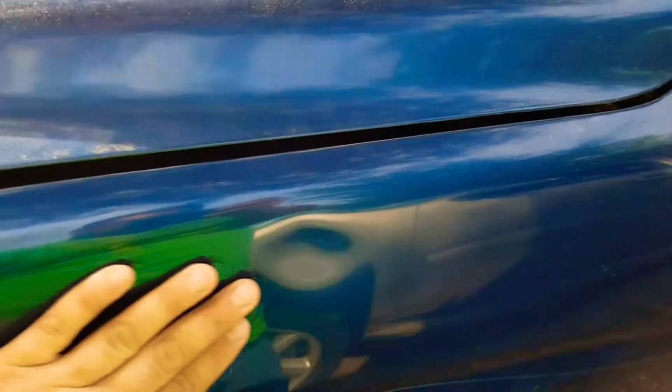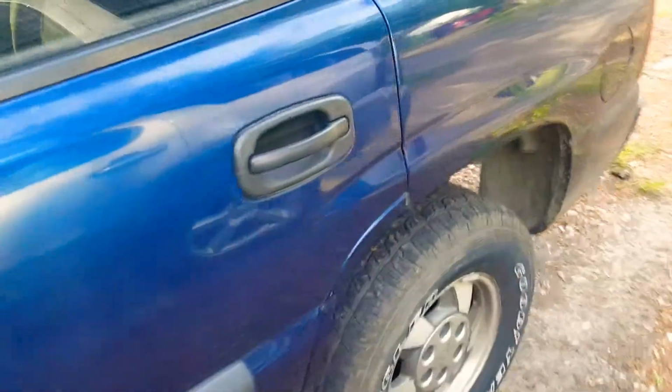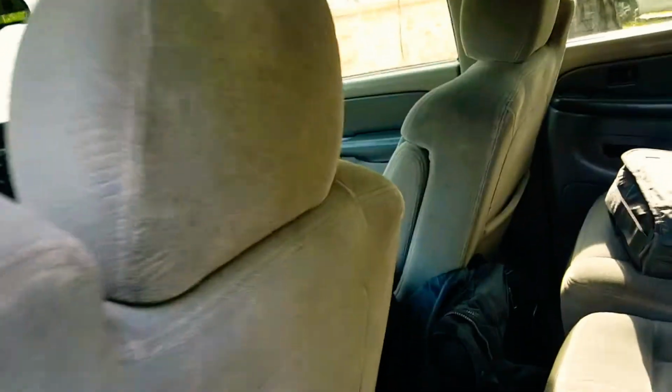Here's another dent we got to pull out with the paintless dent repair. So we'll find out what's going on with the AC, see if we need to replace parts or whatever it may be. I just don't want to put some Freon in there and call it good. I want to see what's actually wrong with it.